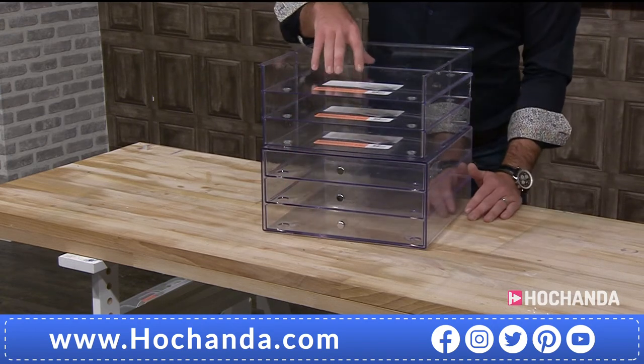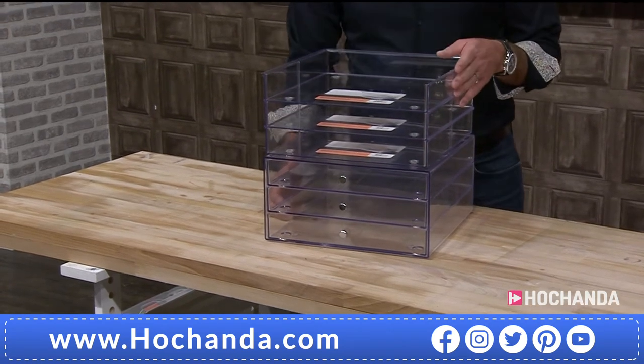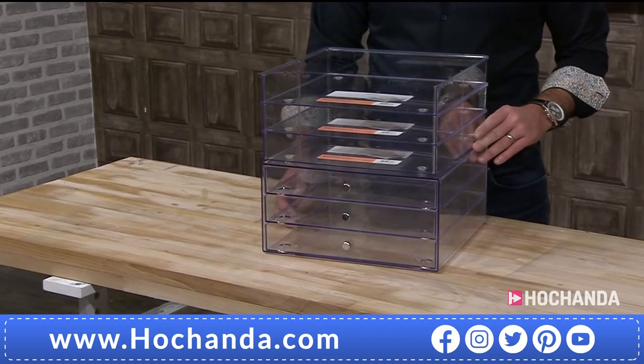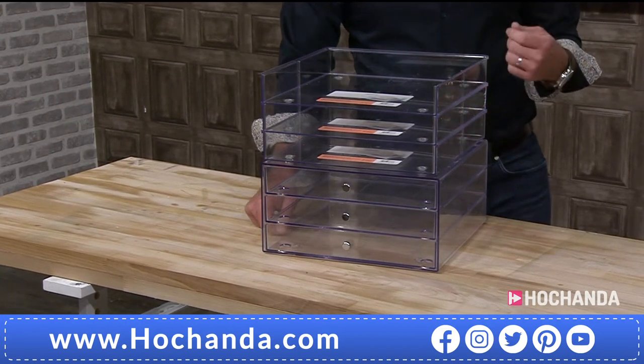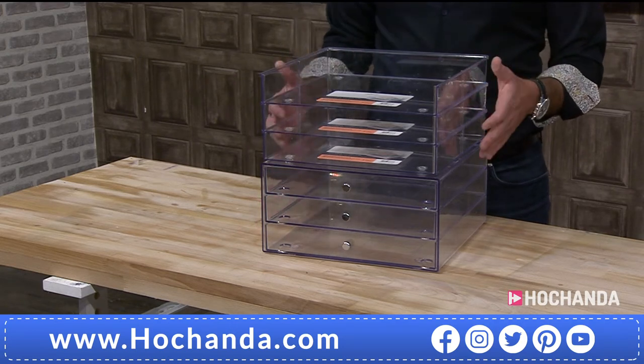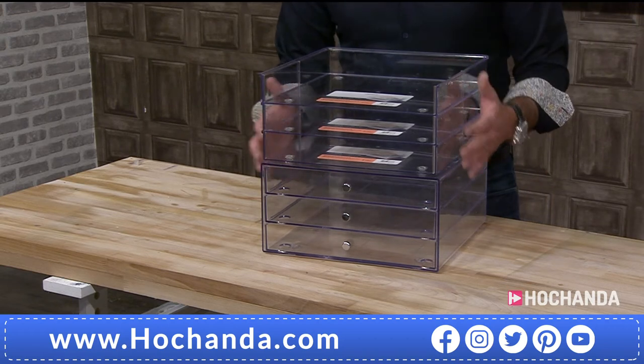Now, the reason that we designed this product is we found there wasn't a lot of 12 by 12 storage in the market. And something that really surprised myself is that you spend such a lot of money on the papers, 12 by 12 paper or card, and there wasn't really anywhere to store it safely. So that was why we've designed this product.